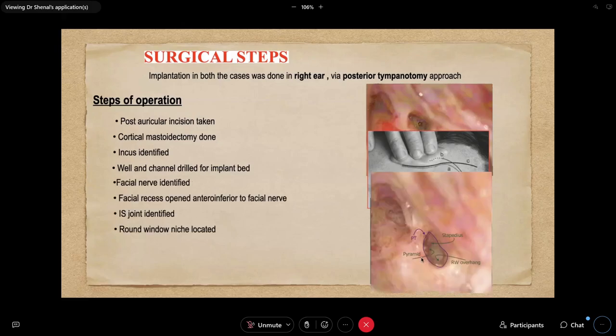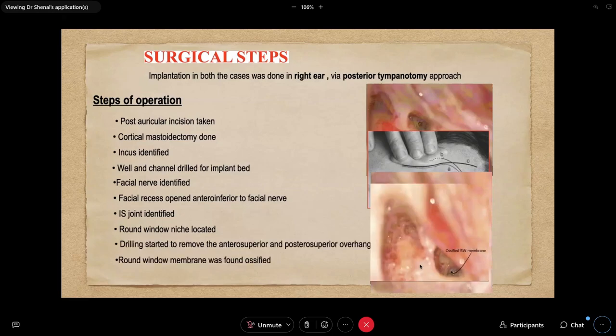Then we'll identify the facial nerve here. Once the facial nerve is identified, we'll open anterior inferior to the facial nerve. We'll try to find the IS joint, the stapedius tendon, the pyramid, and the round window niche also. In such a case, we'll have to further open it and extend the posterior tympanotomy. When you start drilling this niche, you may get the round window. In this case, it is ossified, but we'll see the actual surgical video.